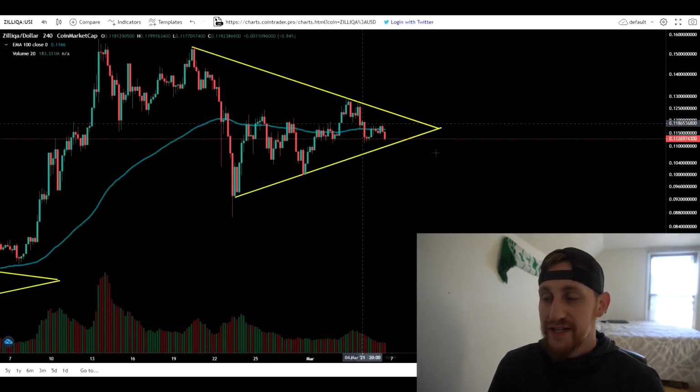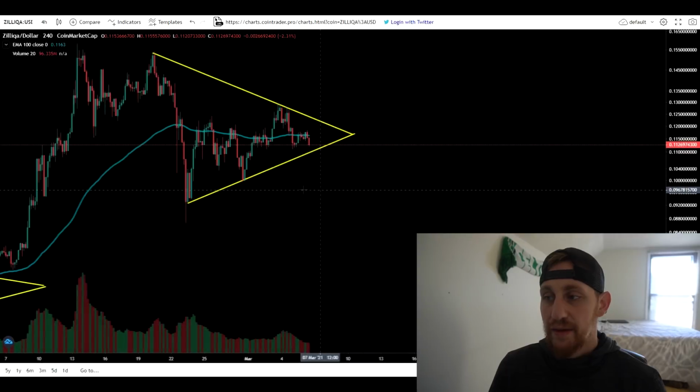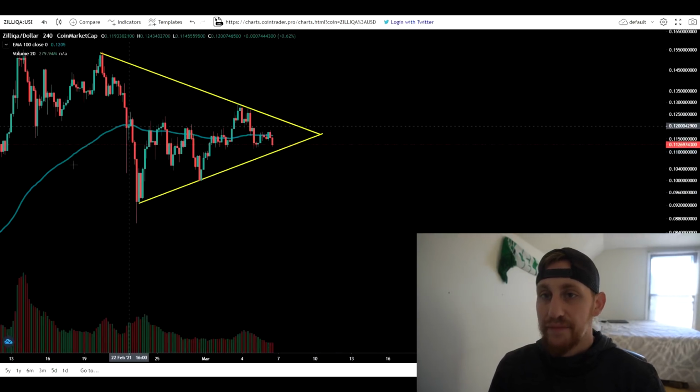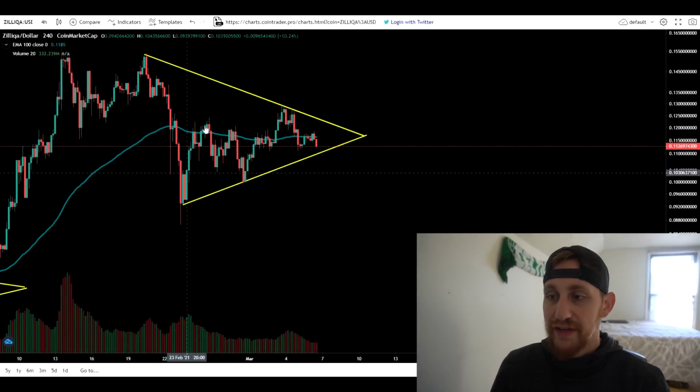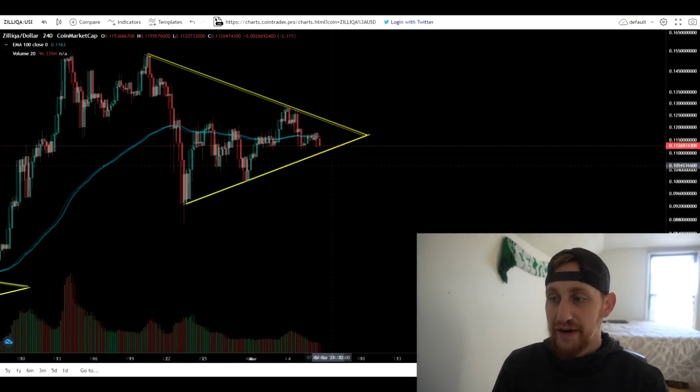So the 4 hour could tell us which direction we're going pretty soon, right? You can see we're getting a dip right now, and we're now below our 104 hour EMA, which when we get back tested, we usually come back down. This is usually big resistance here. If we get back above that, it flips me short-term bullish. As long as we're below it, we're probably short-term bearish.